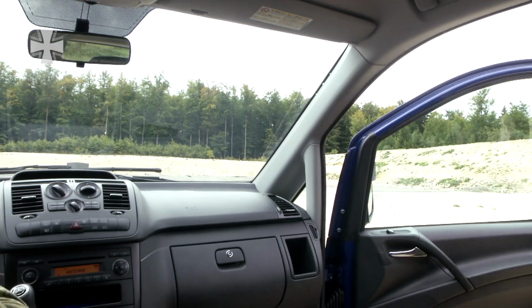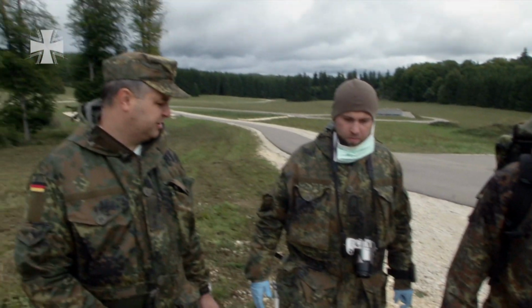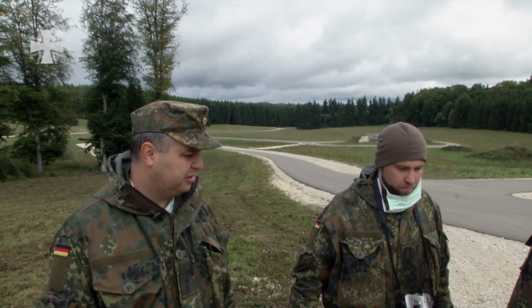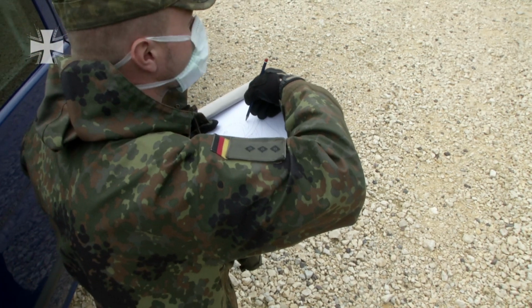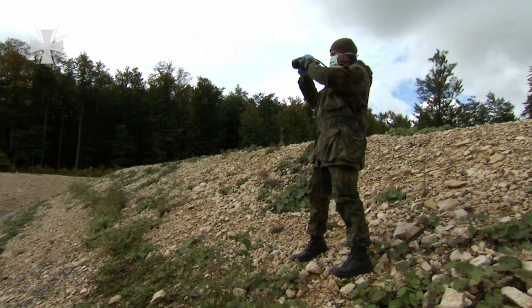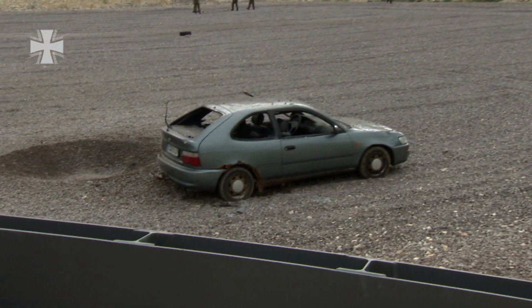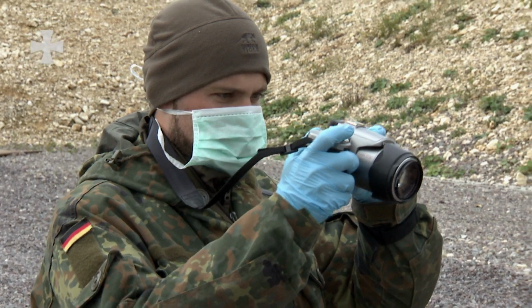The squad leader is instructing his team at the crime scene already safeguarded. They have 45 minutes for the investigation, which begins with sketches and photos of the area. Warrant Officer Class 1 Tobias Schuberth is responsible for the photos today. He is wearing a face mask and gloves to avoid contaminating the blast site.